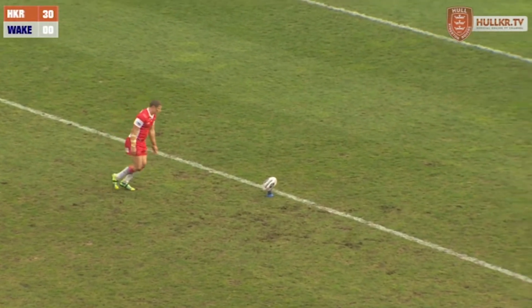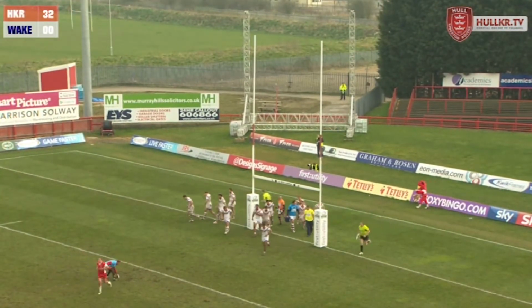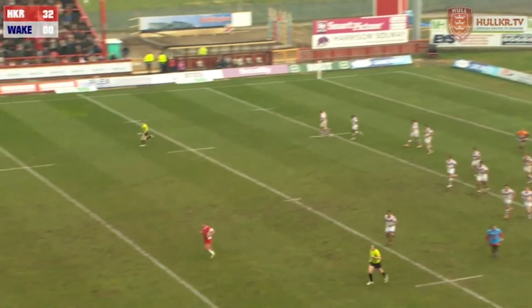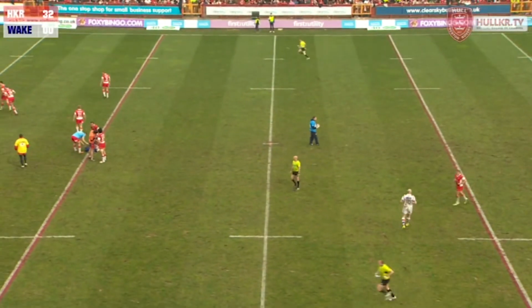Travis Burns will be thankful that this one's an easier one. He thumps it between the uprights. And Hull Kingston Rovers, with a quarter of this game still to be played, lead by 32 points to 0.